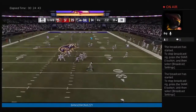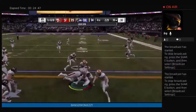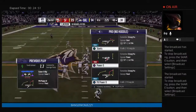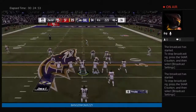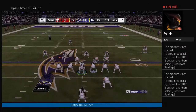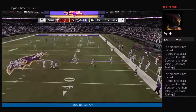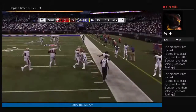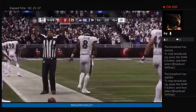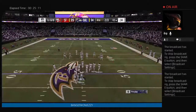Now Jackson on 1st down, rolling to his right. Oh, and now he bowls him over. So a good spin move there before he's taken down. A nice little gain. He'll wind up getting 9 after tucking it and running, so it'll leave him with 2nd and a yard. Now Jackson on 2nd down, flush to his right. And he'll go down inside the 45 before going out of bounds.